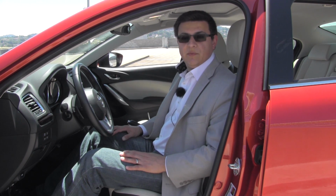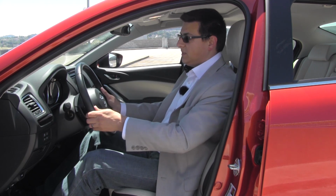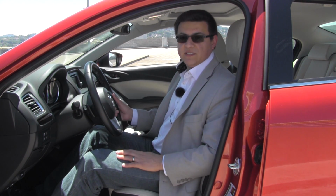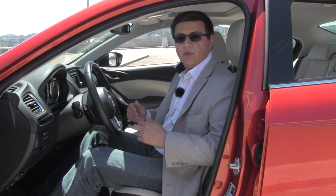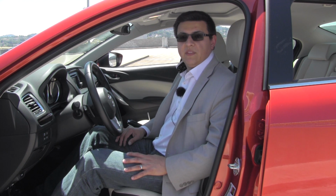Front seat comfort in the Mazda 6 is very good for this segment. That is something that we've come to expect from Mazda being a very driver-focused vehicle. We have a tilt telescoping steering wheel with a decent range of motion, but it doesn't telescope out quite as much as some of the competition. Now, the seat bottoms and seat back cushions have become thinner this year to help save weight and therefore improve fuel economy in the 2014 6, but they are a little bit more comfortable than they were last year.